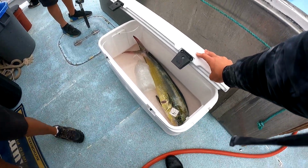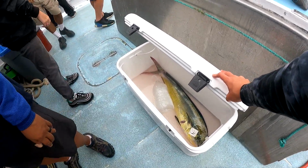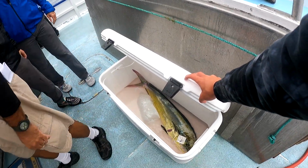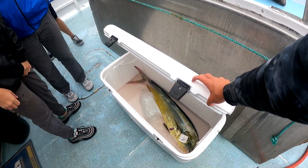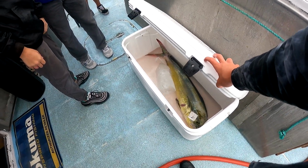Our first Dorado has landed. Nice Dorado for number 15. Probably a good 10-15 pounder right there. Hopefully we'll find some more fish, more kelp paddies. We're in the area right now, 72 degrees water, and hopefully we can get more fish.